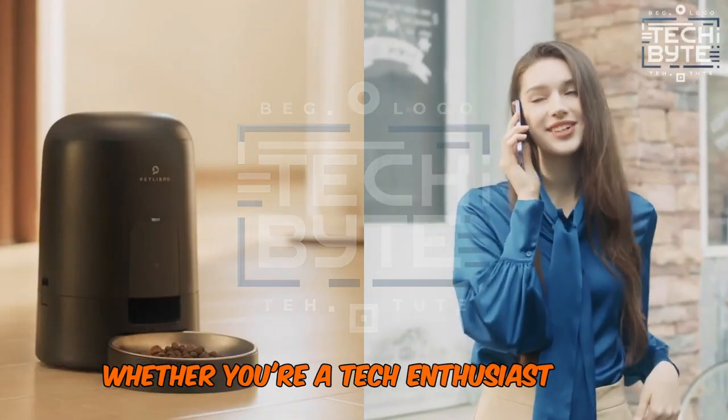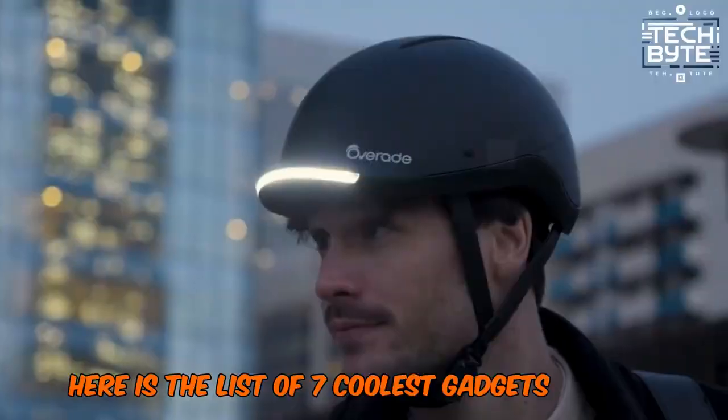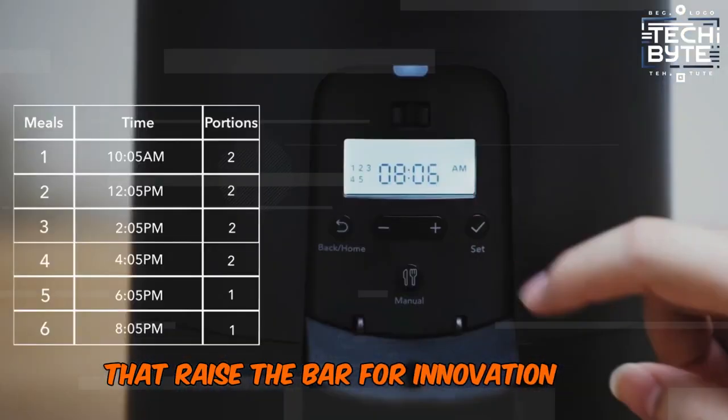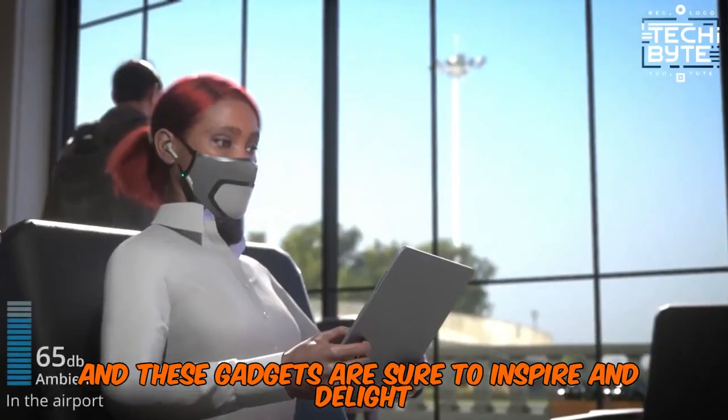Whether you're a tech enthusiast or a gadget geek, here is the list of 7 coolest gadgets for you that raise the bar for innovation and excellence. And these gadgets are sure to inspire and delight.